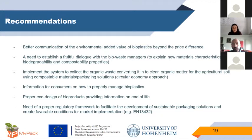a need to establish a dialogue between different members of the value chain, and of course an important part is the regulatory framework. Steps in policy are needed for development of new regulations. For example, as you can see, the already existing standard that defines requirements for packaging to be eligible for industrial compostability. Yes, and with this I would like to close my presentation.